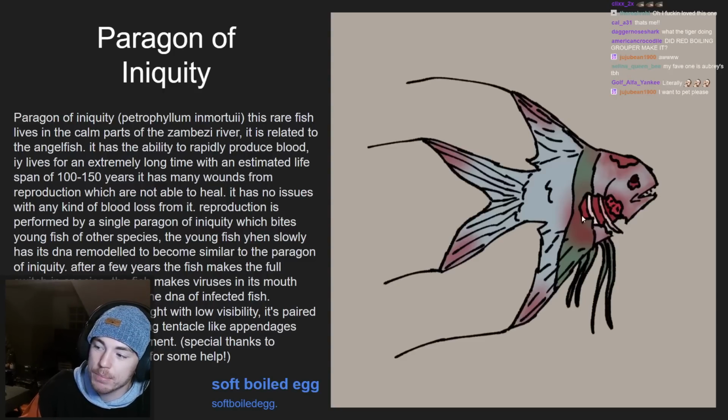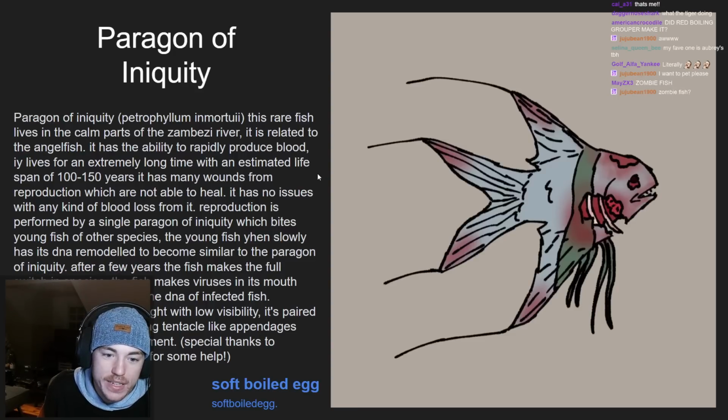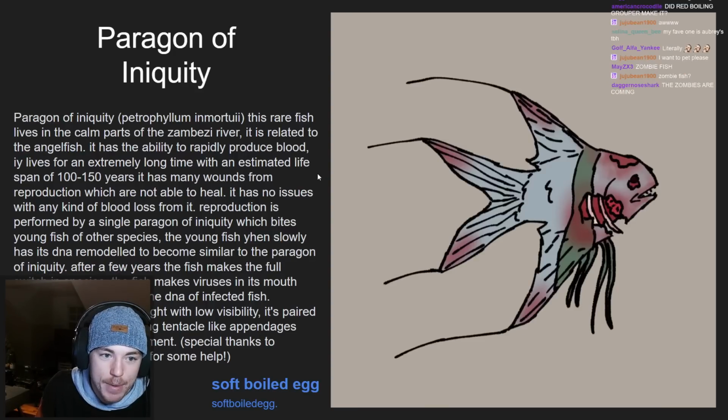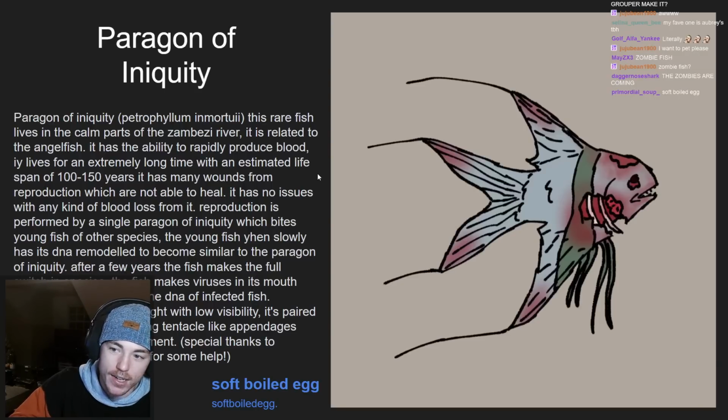The art is on the simple side, but I actually really like the way that it's done, and I think it really fits the fish as a whole. This fish generates blood constantly like an anime character, so they can do some crazy stuff. It has no blood loss issues, so they can live essentially zombified, constantly bleeding because they can make themselves infinite blood. It's very interesting.